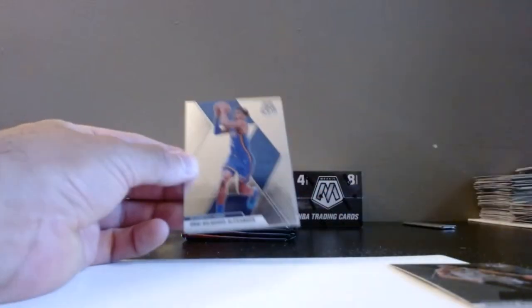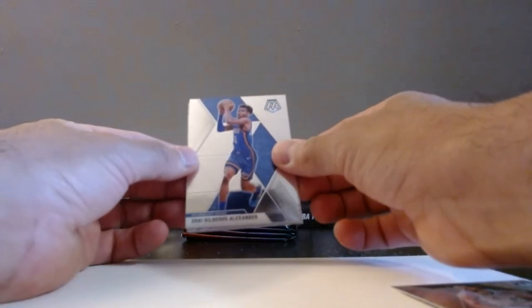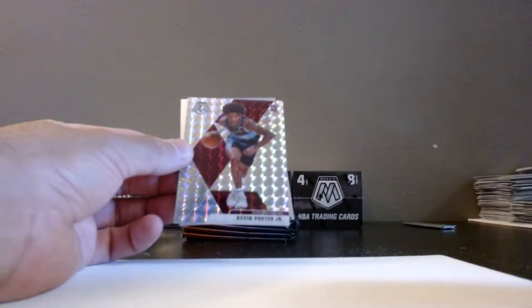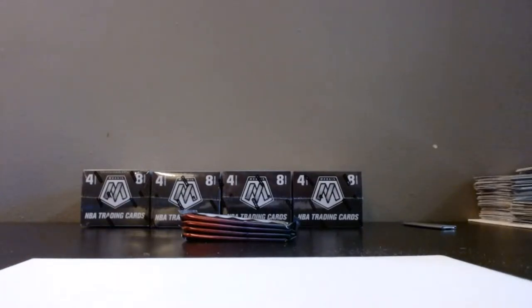Then we have a rookie silver wave coming up. Alexander, and what's our rook silver? We have Kevin Porter Jr. for the Cavs. Congratulations, Cavs. Silver wave mosaic. And we have NBA debut, Jackson Hayes. There you go, Kicks.